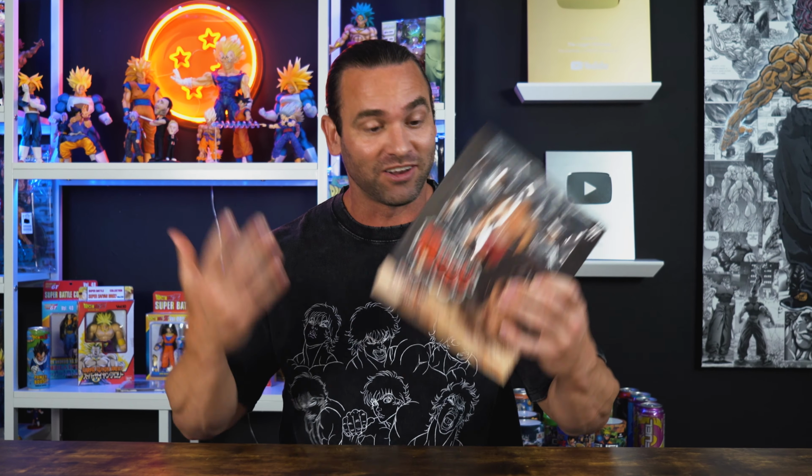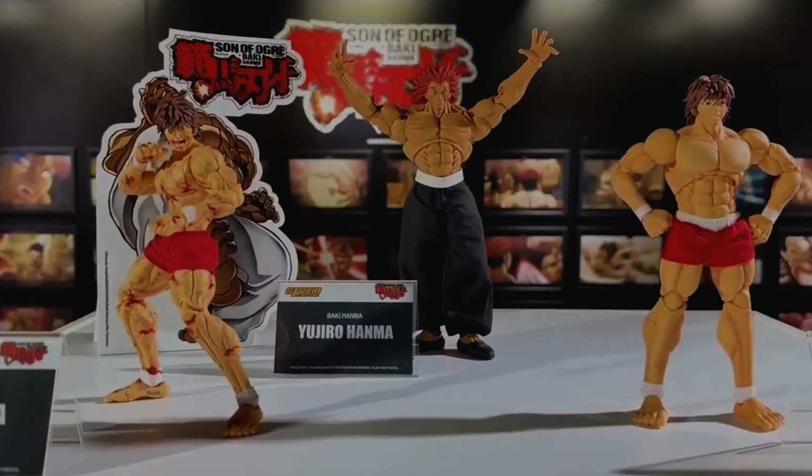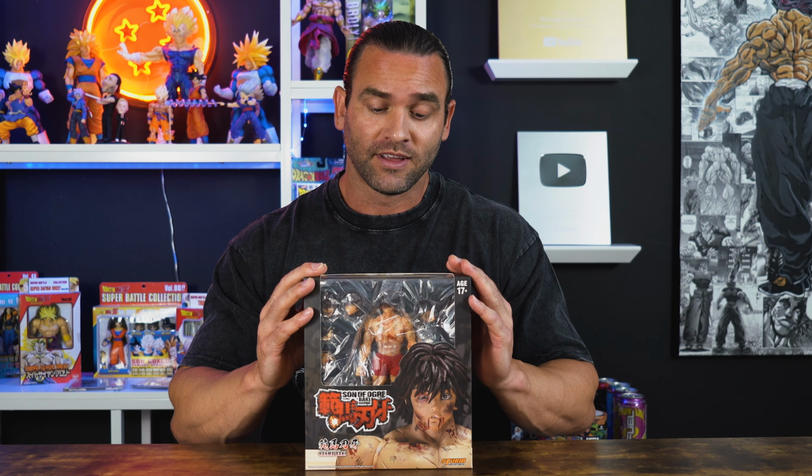Not only was this unexpected, it was only available at an exclusive event in Hong Kong where many of us couldn't go. Of course, I had to get this on eBay, and I think you guys still can too, so go search it up. Go get yours today. This one looks amazing, but before we review this figure, as you've seen from my other figure reviews, we have to review the box. Guys, without further ado, let's get into it.